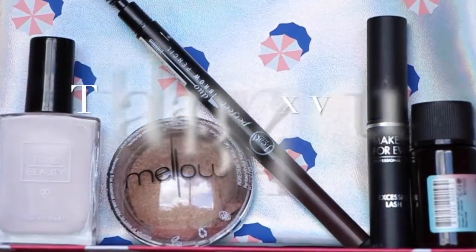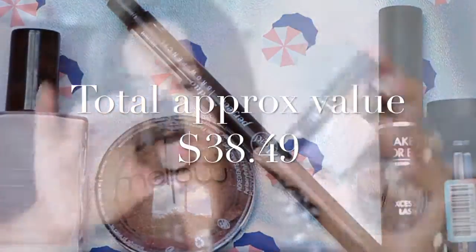So it's unfortunate. I really like the Mellow products and I have a feeling that this was going to be really amazing. But anyway, the Ipsy bag was quite awesome this month. Ipsy did a bang up job. They really did really nice.